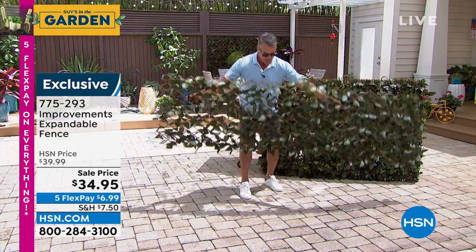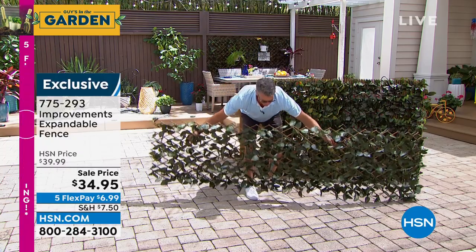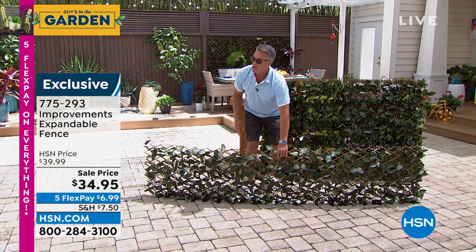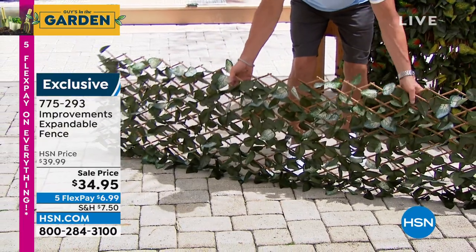Here's how I used it. I have 3 feet of crawl space under my patio deck. I got 3 of these. I basically stretched them out like that. Can you guys see that? Okay, here we go. Come back to me. So I basically have this going along the bottom of my deck so you can't see what's underneath the deck.